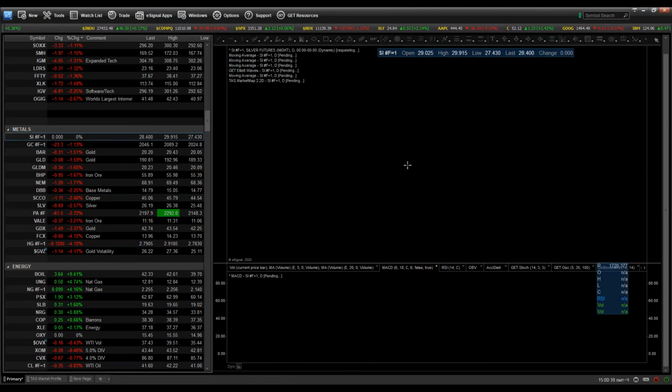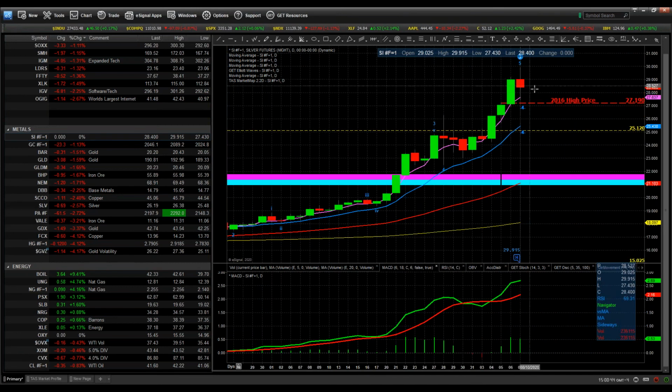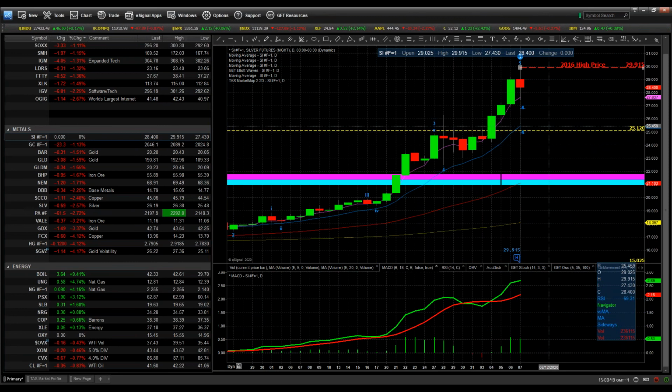But again, as I've told our members, we've been long silver. And look at this right here. I haven't even updated this one, but if I update it, silver on a return on capital basis has been so much better than gold. You wanted to be long silver. The 2-decade average for silver to gold is about 60 ounces of silver to make 1 ounce of gold, but lately it's been running 90 to 110 ounces of silver to make gold.